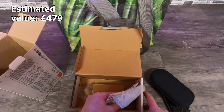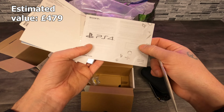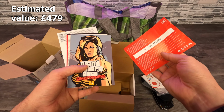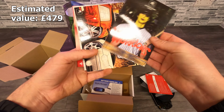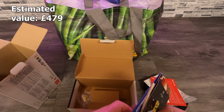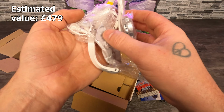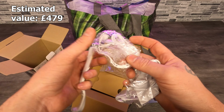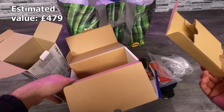And then in here we've got demo disc. For some reason there's a PlayStation 4 safety guide. Don't know why that's in there. We've got some cards. These are quite cool. Warriors, Midnight Club, Grand Theft Auto Liberty City. A few little manuals and stuff. And in here we have some sort of cables, headphones as well, a little lanyard. That's all new, never been used. Unfortunately there's no charger and there's no game in there either.